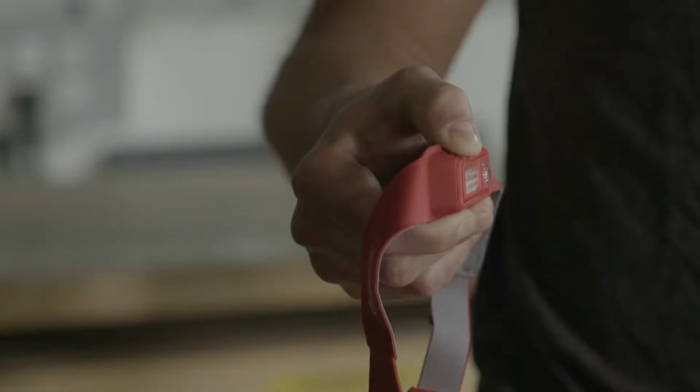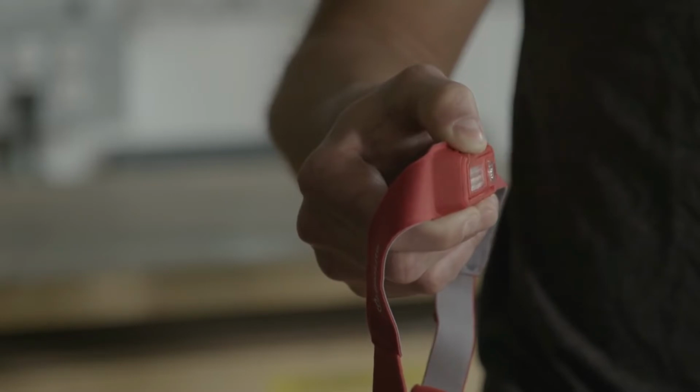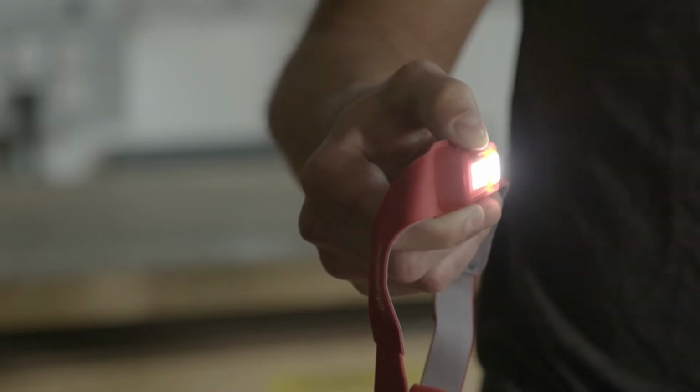When you take your headlamp out for the first time, it's going to be programmed in lock mode to preserve the battery. It's going to flash, that's all you can do. We're going to get you out of that right now. Press and hold the power button for 8 seconds. The light will flash red 1 time, and you can now access all modes.